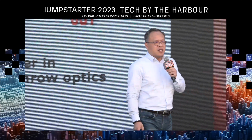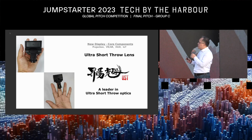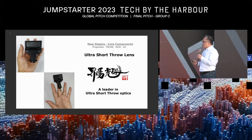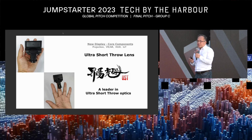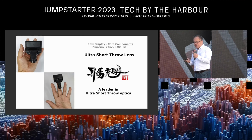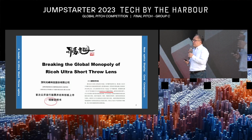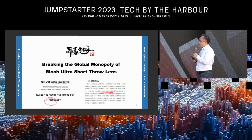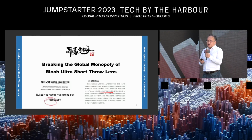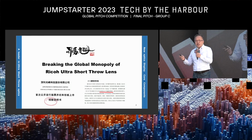Hi, everyone. This is Stanley. I will make a brief introduction about ultra short throw lens. Ultra short throw lens is a core technology in projection, AR/VR devices, and IoT display. The value of our technology is that we can break through the global monopoly of the Ricoh pattern. In the last 15 years, no one could do that, but we can.